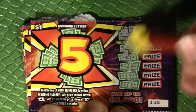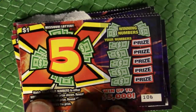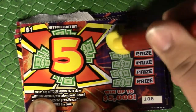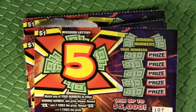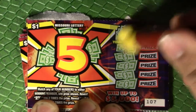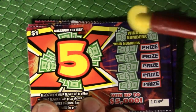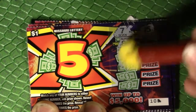Lucky number one. Not so lucky. All right. 9 and 3. Nope. All right. There's a 10 and a 12. Nope. Well, the math, excuse me, as I hit the light here, the math would suggest we should hit at least two winners, but you never know.